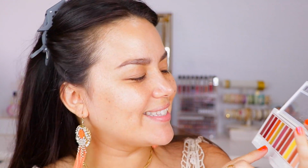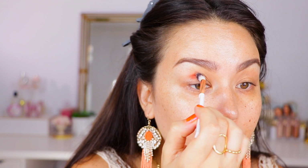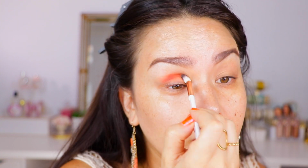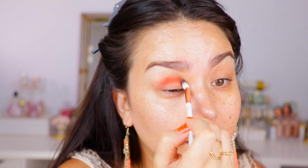I kind of just want to go in and start deep right away and then blend it out with some of these yellow shades, kind of like a sunrise. Yeah, sunrise. So I'm going to start off with this color here. Do I want this one or the orange one? Let's start off with this one. I'm just gonna pop, oh, wow. I don't think I've ever tried Flower Beauty shadows before. I know I've tried their foundation, powders, blushes, lip products, but never their eyeshadows.